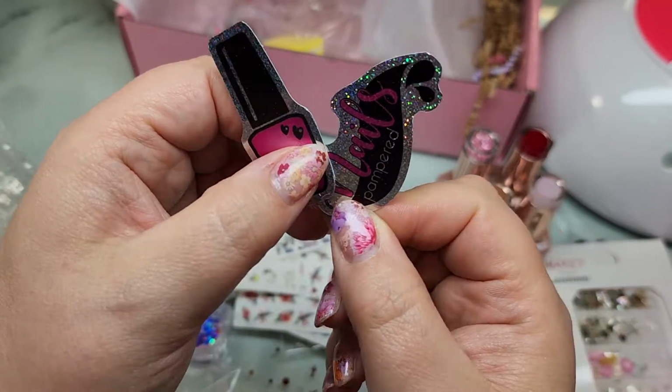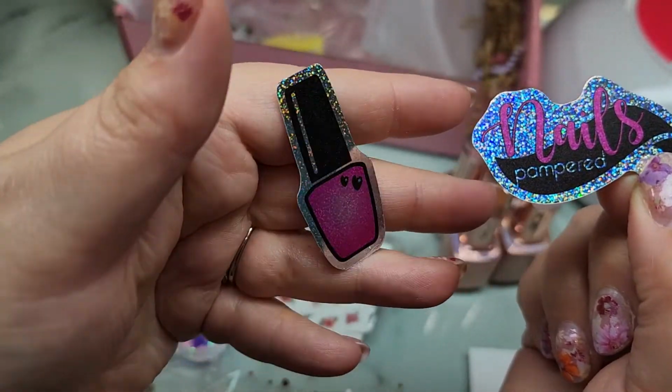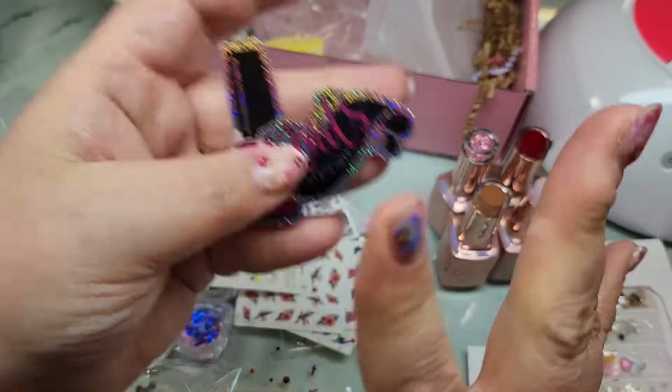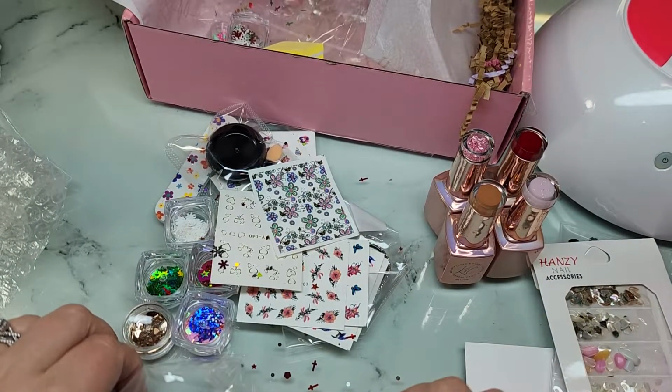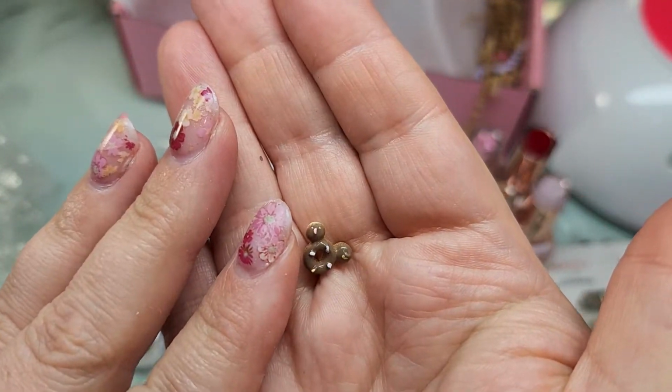Oh, for crying out loud. How cute is that? I love it. And it's all holographic and gorgeous. I love it. And then, oh, look at what we have in here. A little donut Mickey head. So cute.